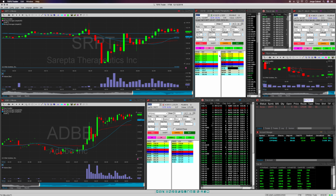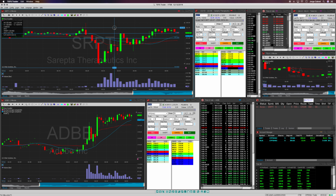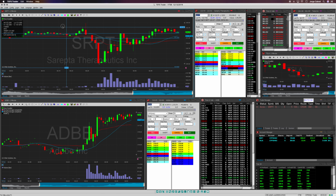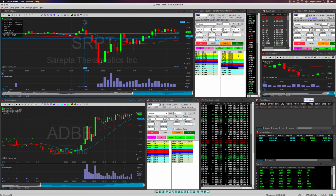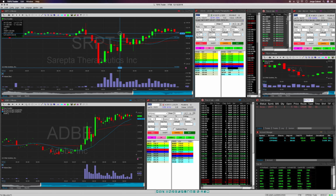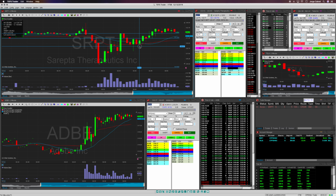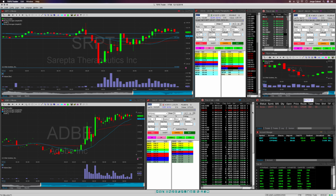Yeah, look. Resistance, acting as resistance. Tried getting over 134, got rejected. Boom, created a resistance at 132.50. Created like, not a cup and handle, but like a formation to the upside. Now it's looking like, let's see.